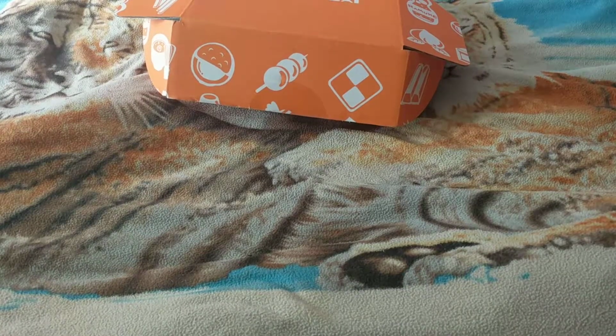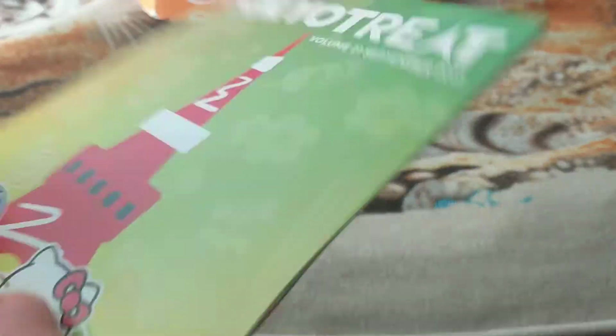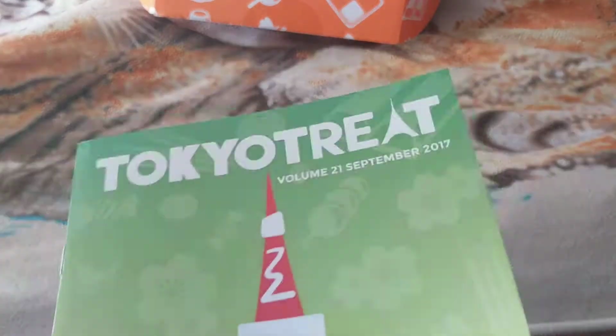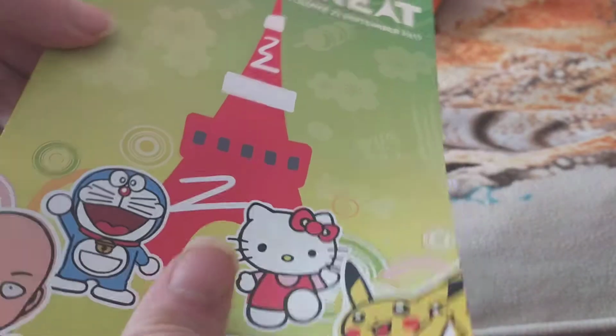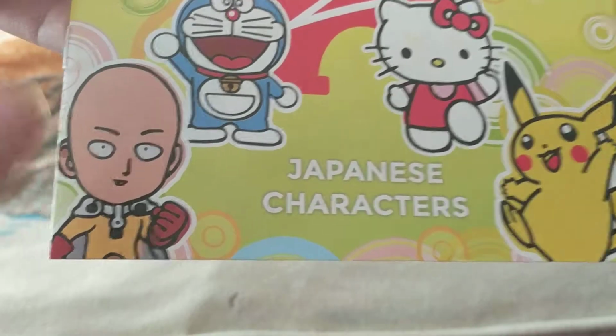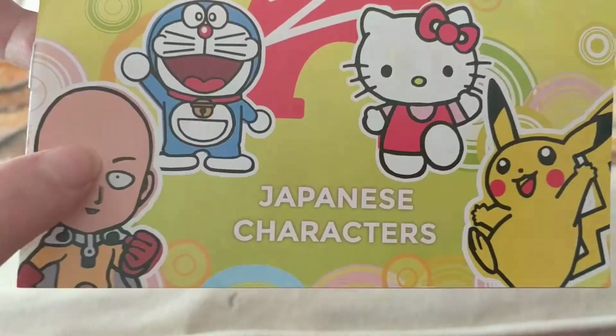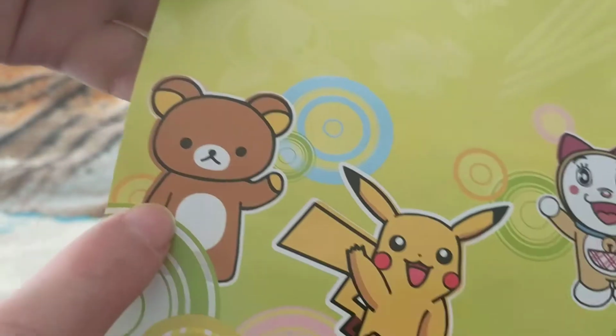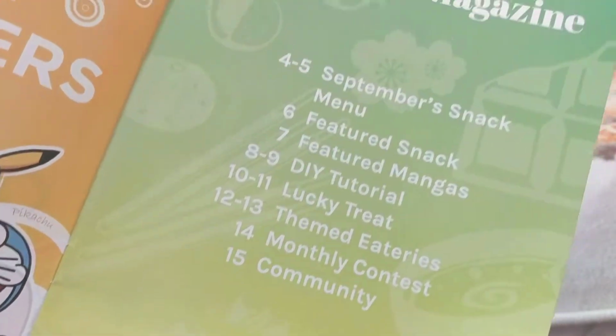So I just take this out, fix this down a bit, and here we go. We've got the September edition of Tokyo Treat. It's Pikachu, it's Hello Kitty, I think it's One Punch, and a Japanese character whose name I forgot. Then we've got the Teddy, Pikachu, and whatever that is. So, it tells you a bit about that.